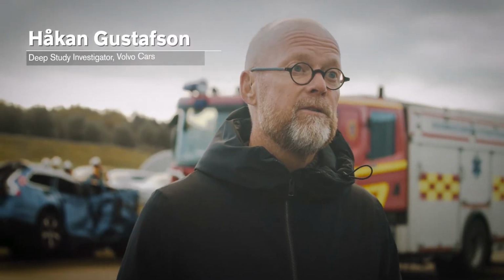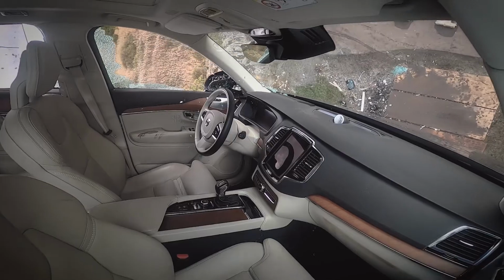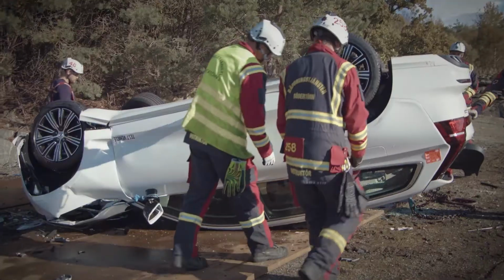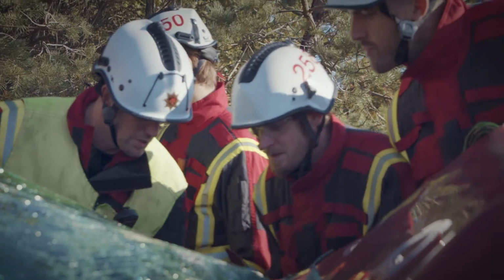Today we have dropped 10 cars from 30 meters from a crane. We do that because the rescue team or emergency service need to develop new methods to release people inside the car with a severe crash.